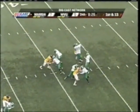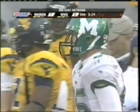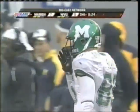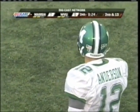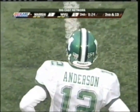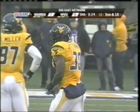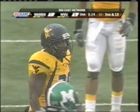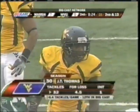Out of the gun, Anderson looks left, throws left, and nobody home. It was intended for Cody Slate, but that pass was not close. No, he had great coverage there. Number 30, J.T. Thomas, their weak side linebacker, was in coverage on Cody Slate, and there really was not much of a window for Brian Anderson to put the ball. He wisely threw it away. If you're going to miss there, you'd rather miss to the outside, because if you throw it behind him, it could be an interception going the other way.